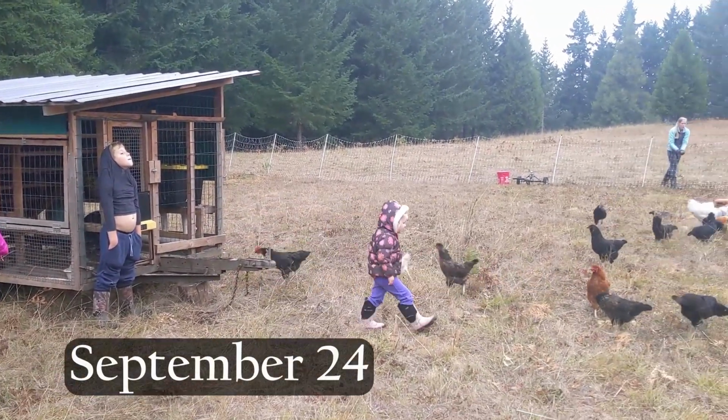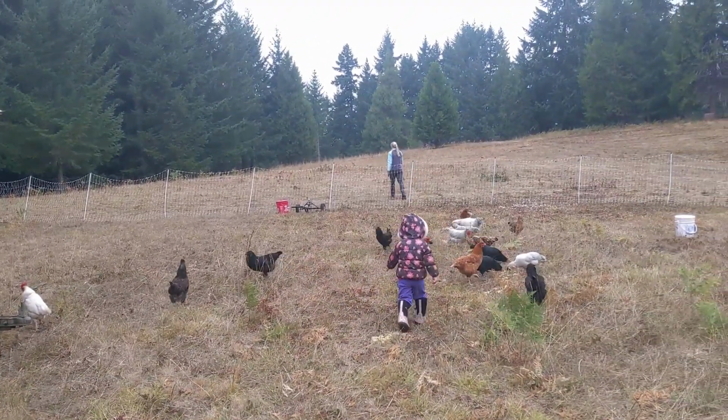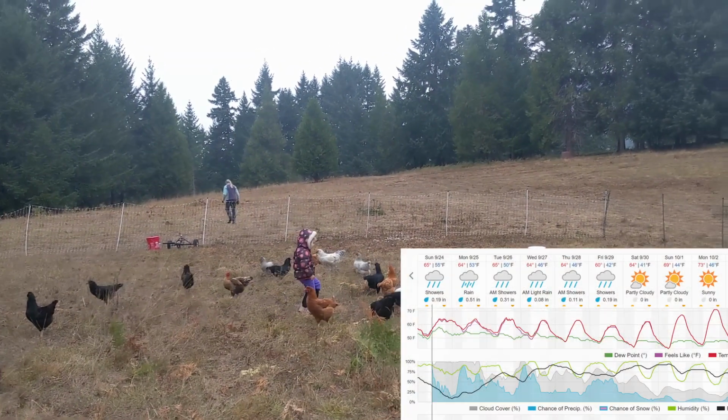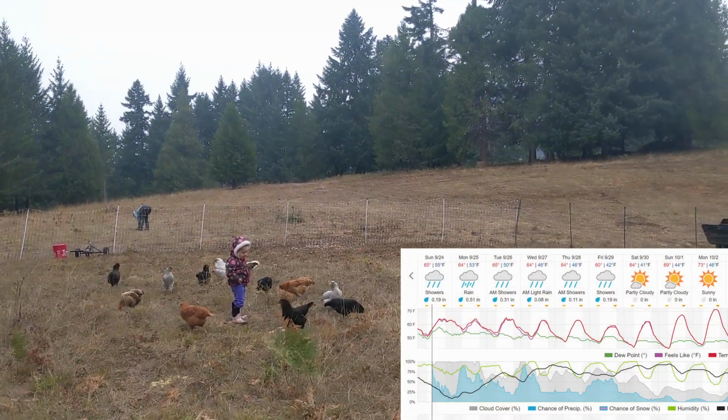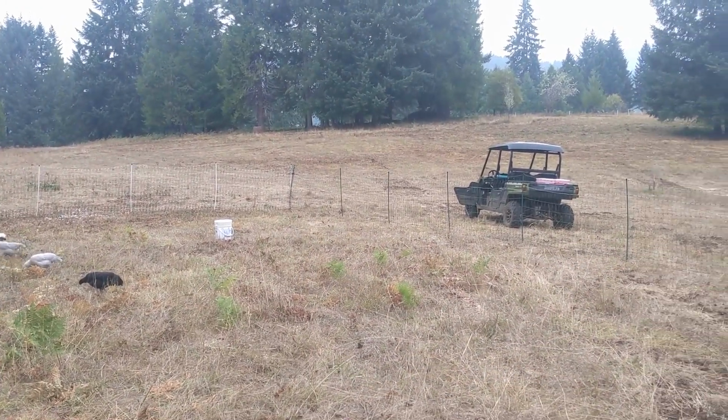First day of about a 5-day rain system coming in mid to late September. We sorely need it. Hoping to see this brown pasture turn green in the next couple weeks thanks to this rain.